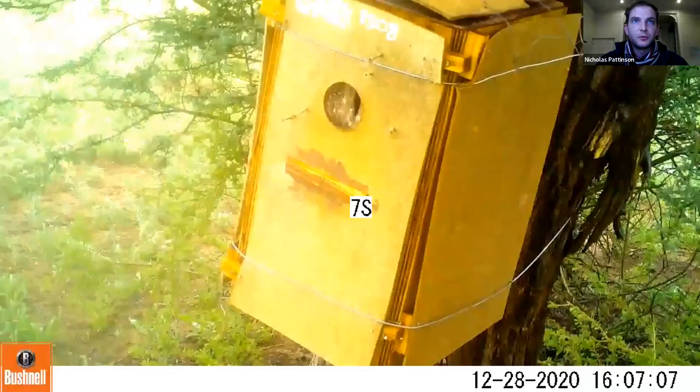So for the majority of the breeding attempt, while the female has locked herself inside, the male does all of the provisioning to both the female and the chicks when they hatch. So it's kind of this incredible system of trust, in a way, where the male is left completely responsible not only for their reproductive success, but also for the female's survival.